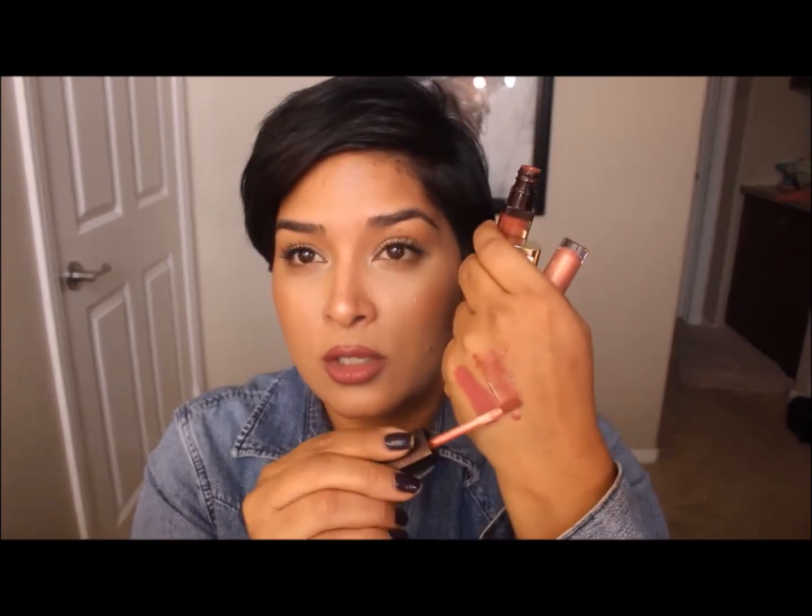For gloss this week, I picked out a couple glosses. I'm trying to finish out these Laura Mercier because I've had them forever, and they still smell like vanilla, but I need to finish these out because these are gonna expire pretty soon, I'm pretty sure. So it has a hint of tint to it. Really, really cool. Really, really pretty and not extremely sticky.